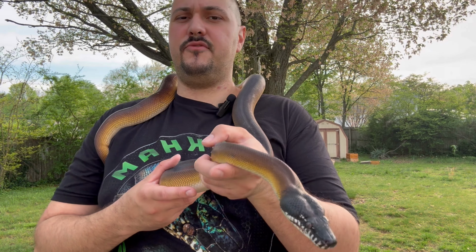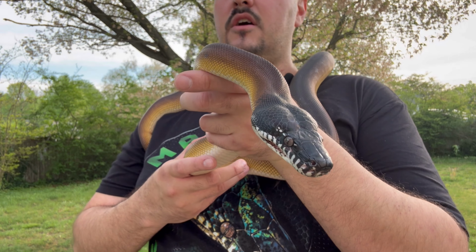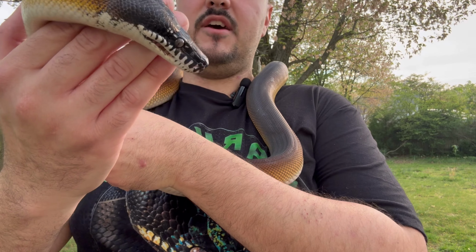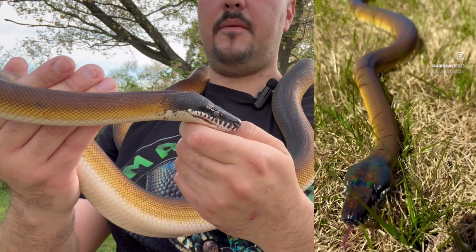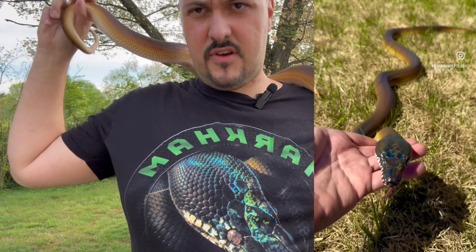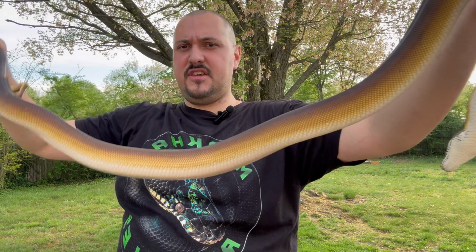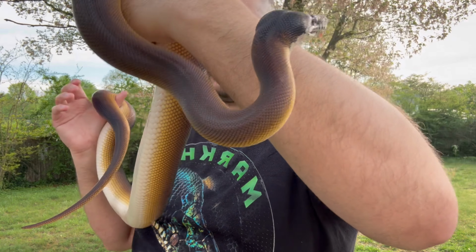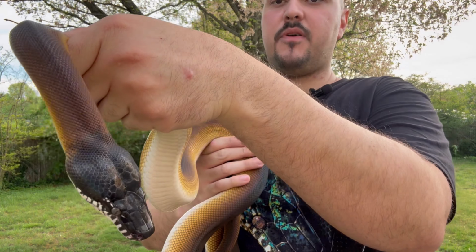She's absolutely beautiful. And she's a bit bigger, a bit thicker than Fifi is. She is an absolutely stunning female, and she really does have that puppy dog tame personality. She's gorgeous. And like I said, she's probably about 6.5 feet or somewhere in that range. She's about 4 to 5 years old, so probably more along 5. She may still grow a little bit more, because as you guys will see, she is not the biggest northern white-lipped python that we have. But she is probably my favorite.